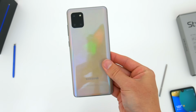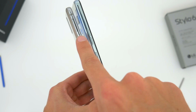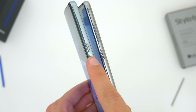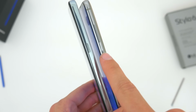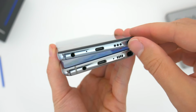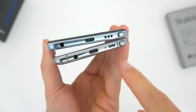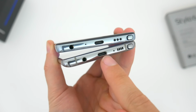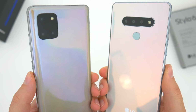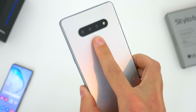Taking a look around at everything else, on the left side, both phones have a SIM and SD card tray for expandable storage, and the Stylo 6 here also has the volume button and a dedicated assistant button. On the right, both phones have the power button, with the Note 10 Lite also having its volume buttons there. And down below, of course, both of these phones have their built-in styluses, as well as a headphone jack, USB-C port for charging, and the speaker setup. Around back, both of these devices have a triple lens camera setup, which I'll get into in a bit, but you'll also see that the Stylo 6 rocks that physical rear-mounted fingerprint sensor.